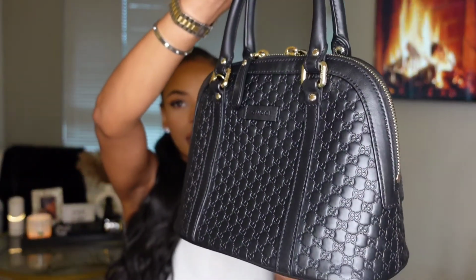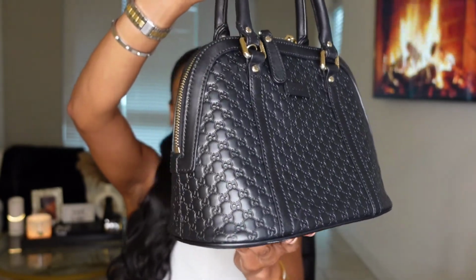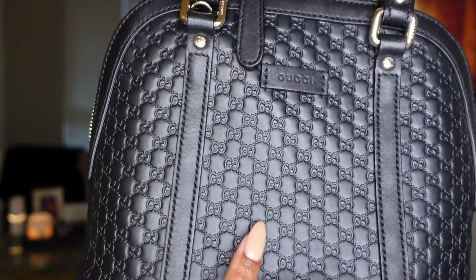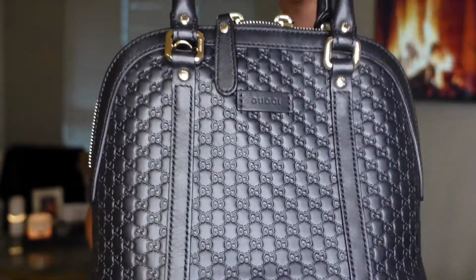So first we're gonna talk about my Gucci bag. I always struggle saying the name of this bag. It is the Micro Gucci Mia. This is her right here. It gets its name from the very micro Gucci print all over it. I was actually gifted this bag last year for my anniversary in August. So I've had this since August, and she has become like one of my best friends.